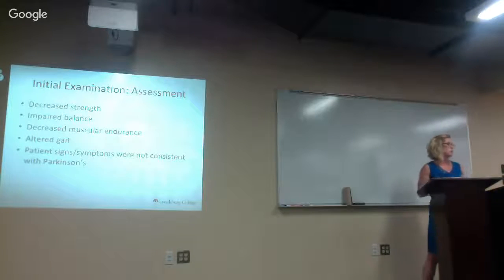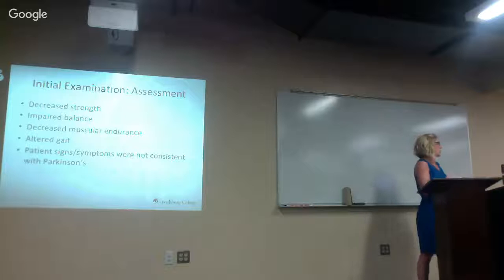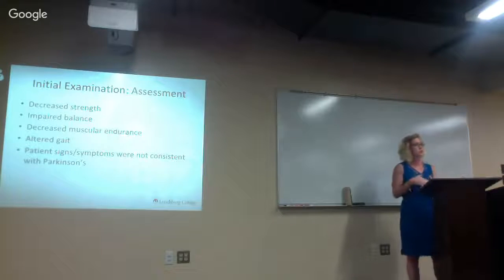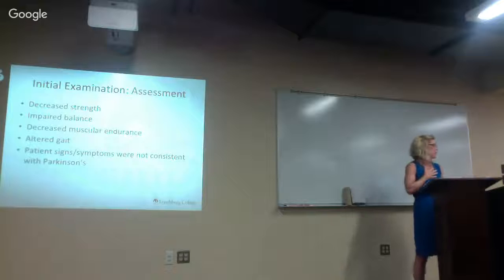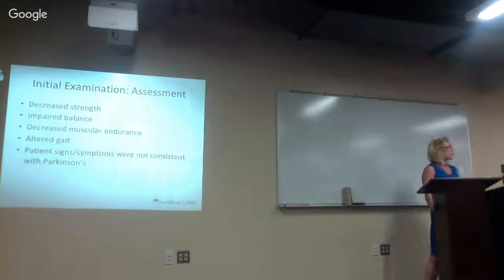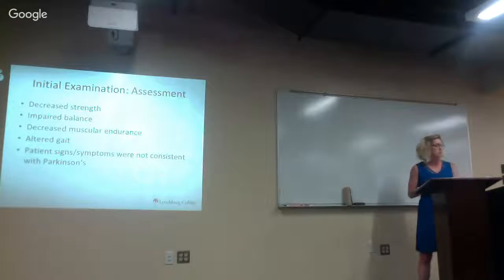So just a summary of what we found so far. Obviously he had decreased strength in his legs. He demonstrated impaired balance. He had decreased muscular endurance, because when we did the walk test, it was not anything cardiovascular that made him stop. It was clearly fatigue. He had an altered gait pattern. And we noticed that his signs and symptoms were not consistent with Parkinson's.